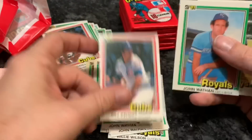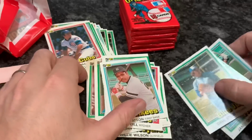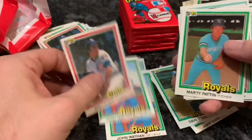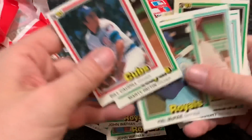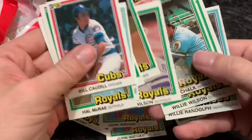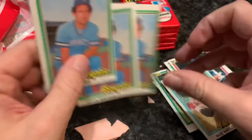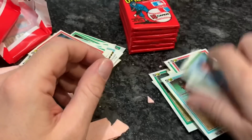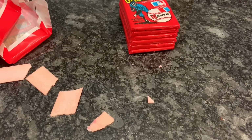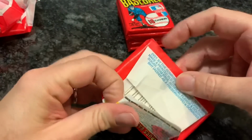Wow! I can't even talk. I don't even know what I'm saying, because how many John Wathan cards do we get in that pack? 1, 2, 3. 3 John Wathan cards in the same pack out of the 18 there. They definitely did not have good quality control back in 81. At least for Donruss. Can't really speak to Topps or Fleer until I open those boxes up.